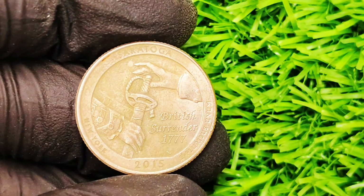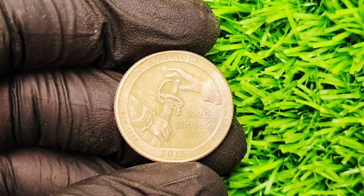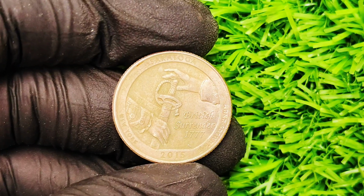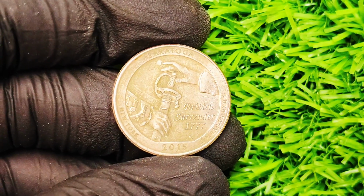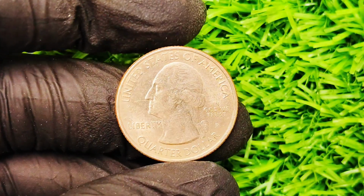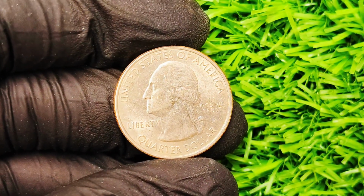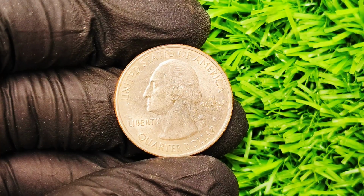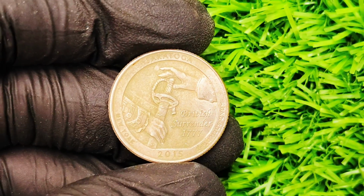This is where your attention must sharpen. If you have a 2015 quarter with the P-Mint mark, that tiny letter right under the motto, "In God We Trust," take a closer look. You're searching for doubling on the details, especially the sword, the hands, and the lettering around the surrender scene. Look for distortions in Saratoga or United States of America. And don't ignore off-center strikes, where the design looks shifted or incomplete.